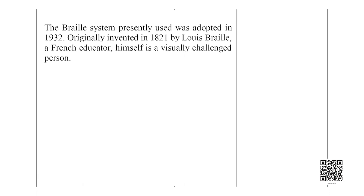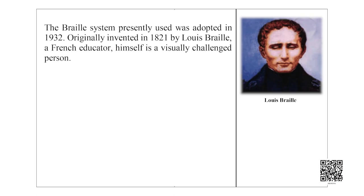The Braille system was a system of language adopted in 1932 by Louis Braille. He was a French educator and himself was a visually challenged person.